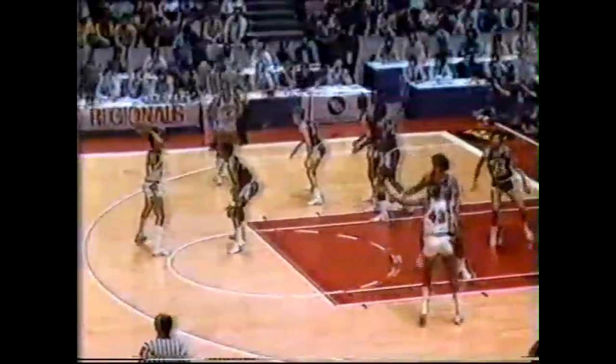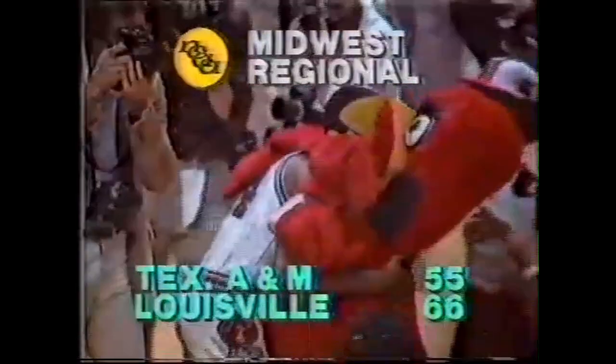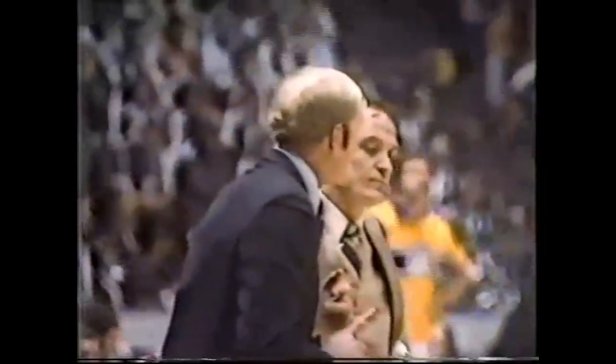Denny Crum's been in this position before. He's got a great one in Darrell Griffith. He's the all-time leading scorer of Louisville, does it inside and out. He had 24 points. Louisville, a very, very quick ball club. Jerry Eves right there switching hands with the layup. Texas A&M just didn't get enough help. David Breton, the senior guard, was their leader. He tossed in 14, but the Louisville Cardinals are en route into a regional final.